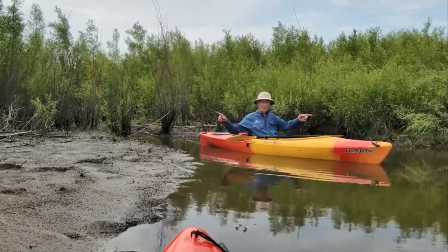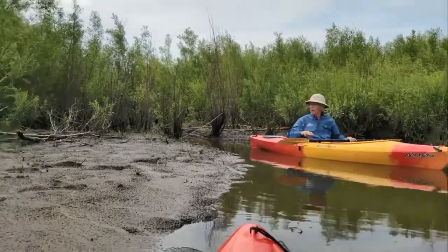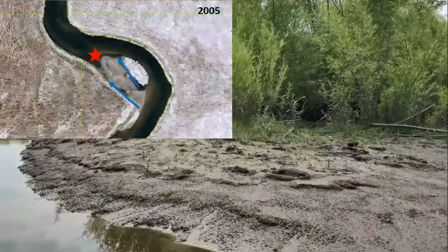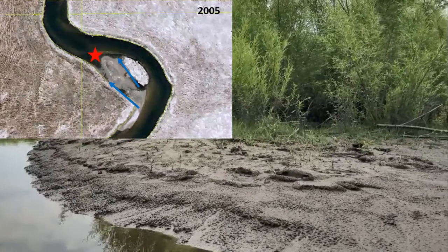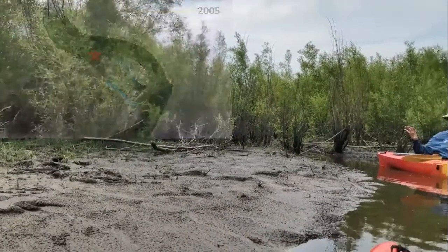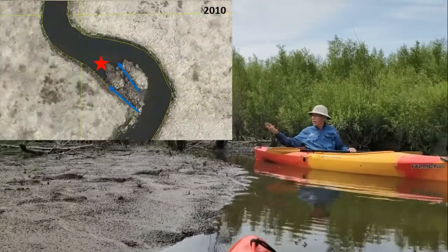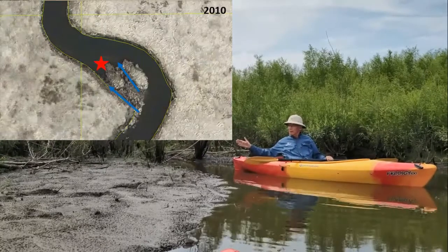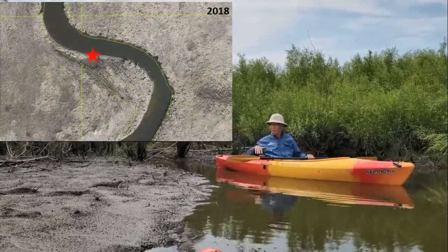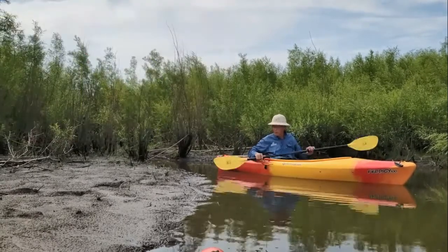What you see on either side of me here are sandbars, quite large ones in fact. When you look at the series of aerial photographs you're seeing in the inset images, you'll see how this sandbar has grown over time. This was very much a separate sandbar with a high water channel that cut across on the inside of the sandbar, and then the whole thing has just built up over time, and it's really become a part of the mainland now. So that's one reason why I stopped here.